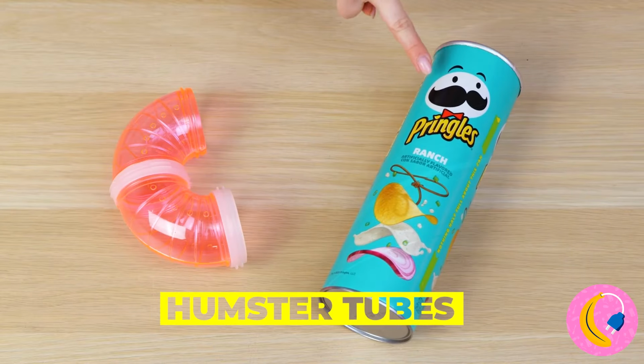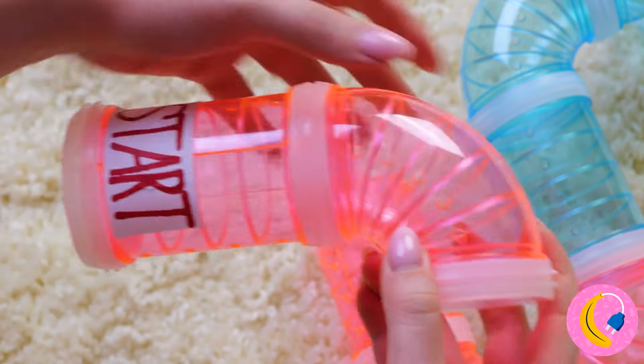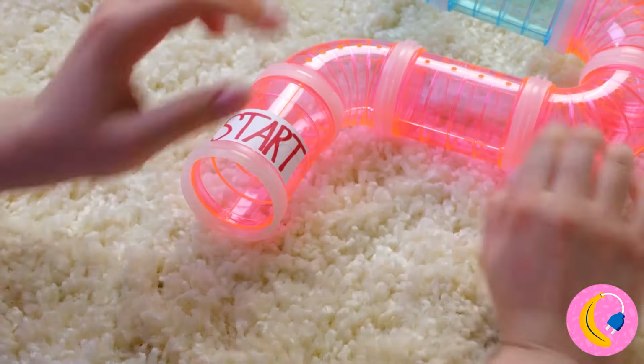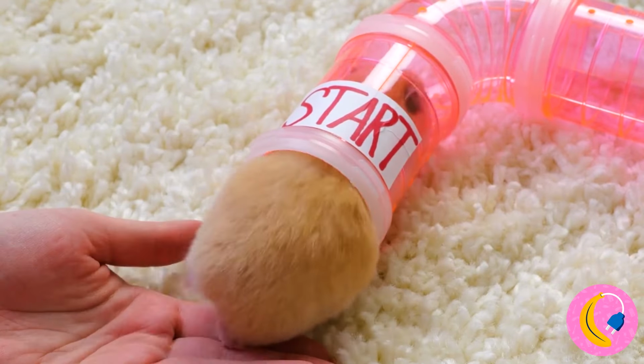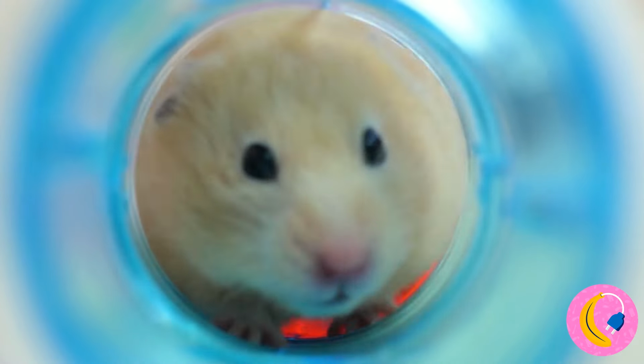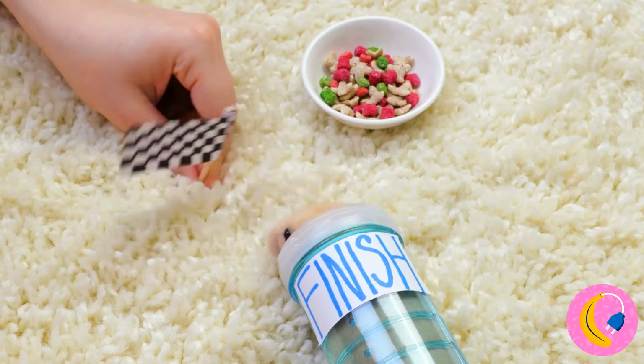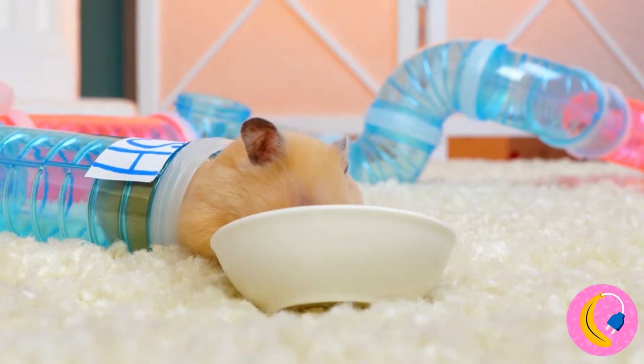Finally, something for the hamsters. Wow, this is like the easiest maze ever. Aww. You win, and the prize is hamster snacks.